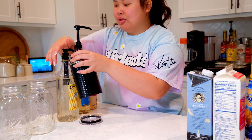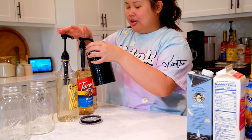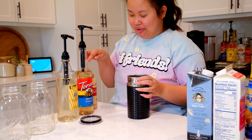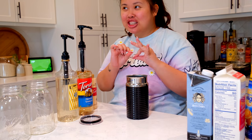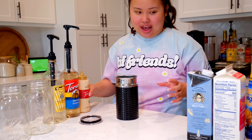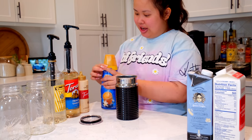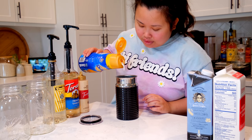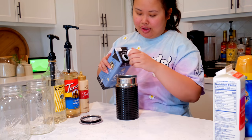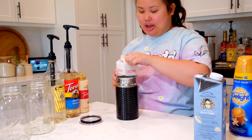So I'll do 2 pumps. And then this is the Terraini French vanilla, and we'll do 2 pumps of this. I'm going to be honest with you, I think that the Terraini French vanilla from Amazon is so much better than the Starbucks. It's really, really good. And then I'm gonna do a little bit of the French vanilla International Delight, and then a little bit of the oat milk, and then finishing off with heavy cream.